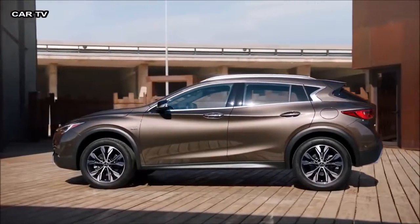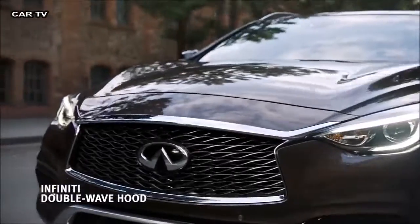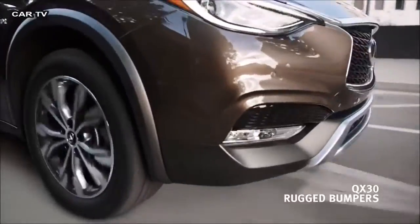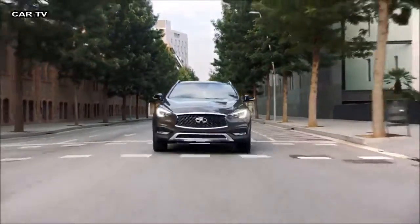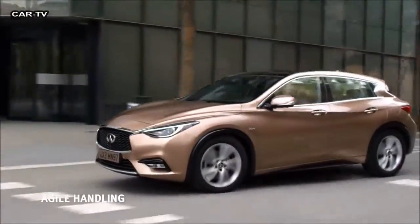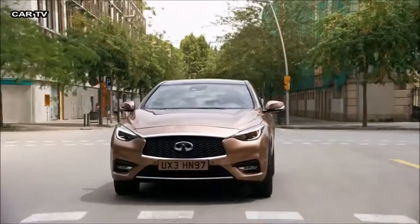This is design for an expressive thinker, where dynamic lines wrap all around. Iconic Infiniti style punctuates every surface, while exclusive QX30 cues tell the world you're ready for anything. Tuned for urban driving, Q30 and QX30 respond quickly with the agility the streets require.